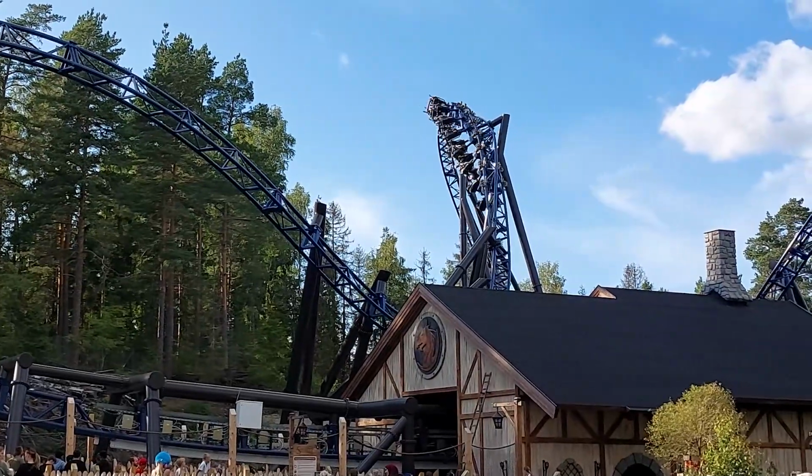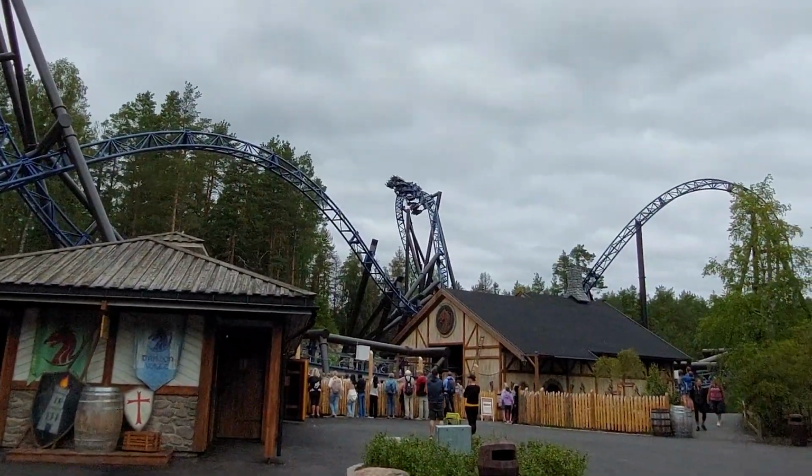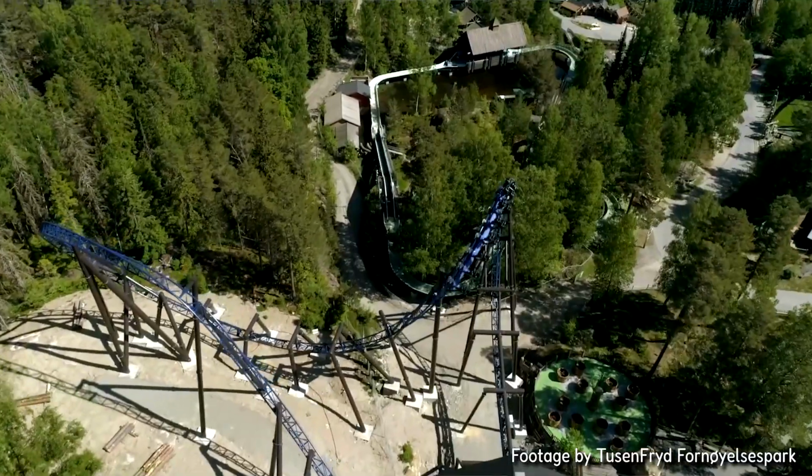So in a lot of ways, this incline dive loop feels a lot like the normal dive loop, but it does have that cool change in direction at the top, which does feel really cool, and because it's a little smaller and more compact, it also feels faster. Then you enter the final inversion.